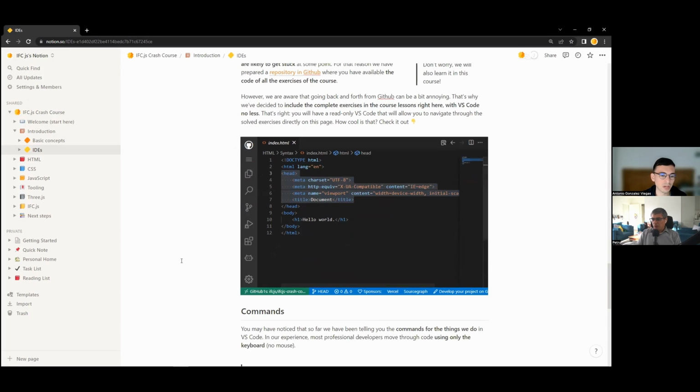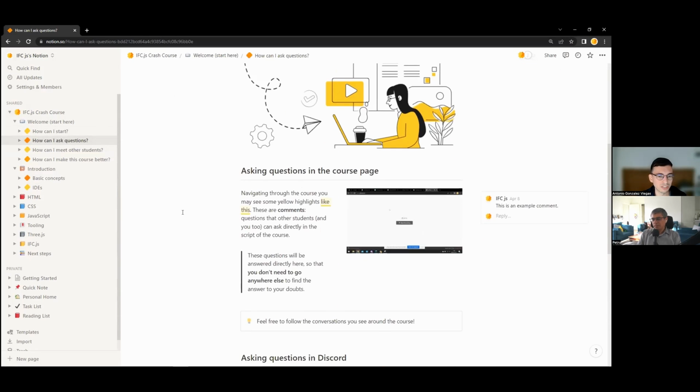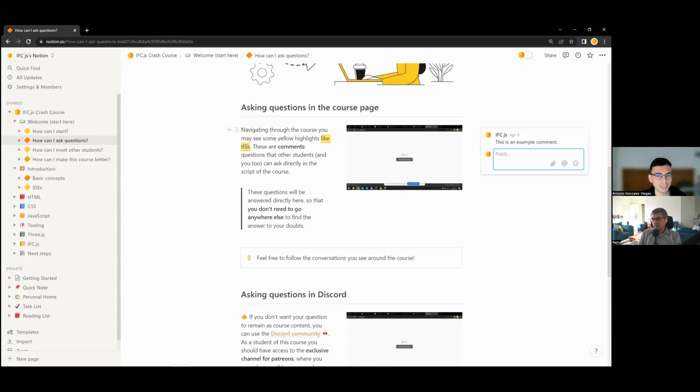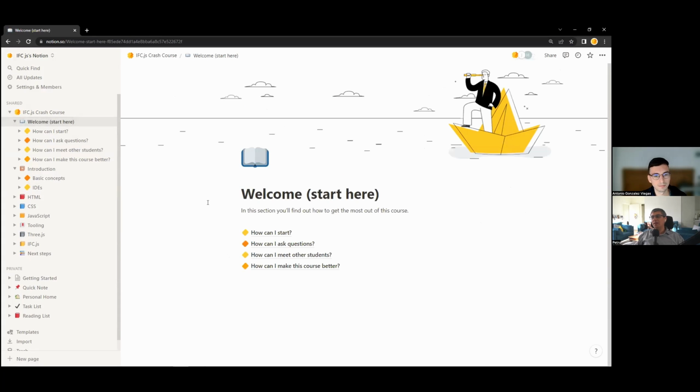And also here we will have live demos, so you can literally inspect what we are doing. Also, one cool thing is that for questions, we will have an exclusive channel, but also you can ask questions directly in the course. So you can see what other people ask and you can follow the conversations so that your doubts can serve other students. So you are really using Notion for this and publishing everything like a page.